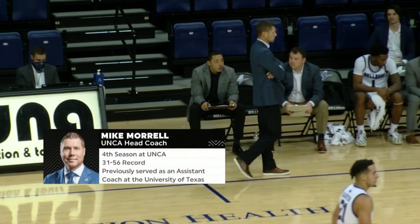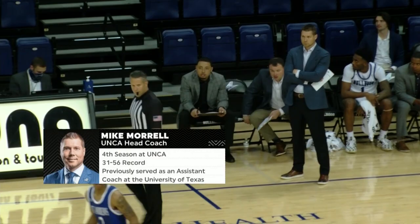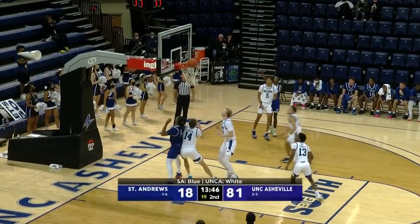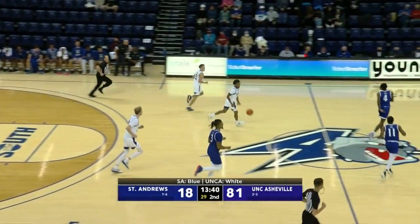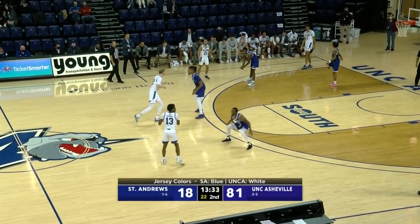You know, you make a mistake as we take a look at Mike Morrell right there and what he's done. Tremendous so far. You know, inherited the youngest team in the country in his first year. Has grown this program leaps and bounds since then. And Bulldogs right where they want to be right now. And obviously when you look at 81-18, that tells the story. This is a team that has some talent. Kimball somehow sneaking in to grab that defensive board. Bulldogs now with 35 rebounds total.